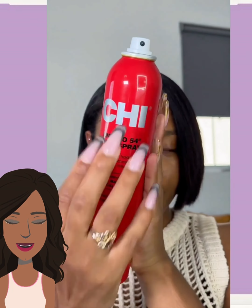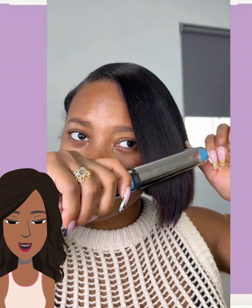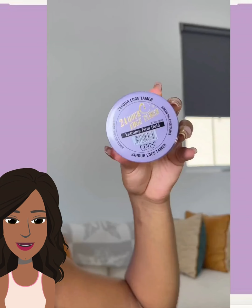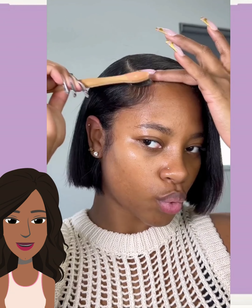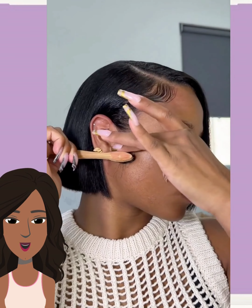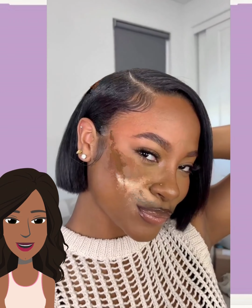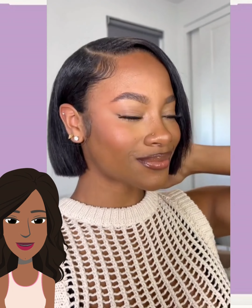Now I'm guessing she probably wrapped her hair at night. I don't really have the full details on how she kept her hair, but this is a really chic and sleek bob. It comes to around jaw length, which is a very popular blunt cut for this fall season. And then of course she styles her edges to frame out the look. Very cute, so chic and polished. Love how she did her feather eyebrows in the makeup, so natural.